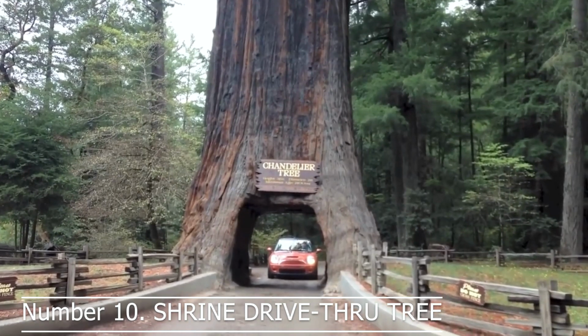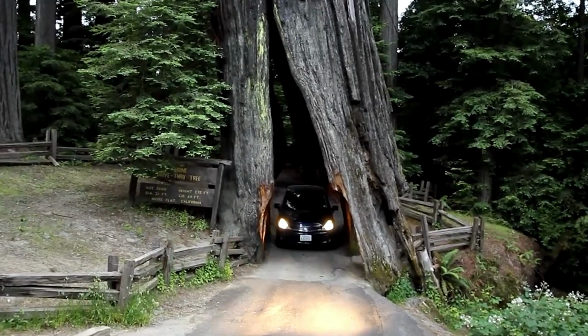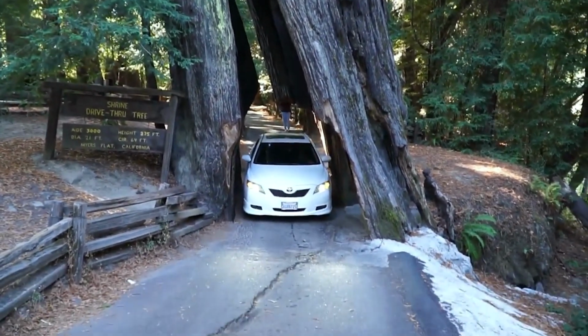Number 10. Shrine Drive-Thru Tree. Drive-thru trees are a traditional rest area that is exclusive to California. Where else in the world can you find trees that are so large that a car can pass through them? Let alone ones that have been tunneled out so that you can actually drive through them?